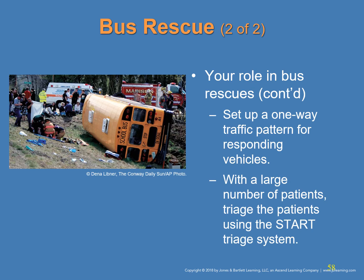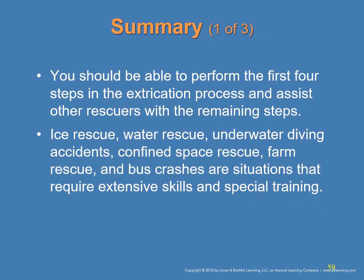Set up a one-way traffic pattern for responding vehicles to avoid congestion and gridlock at the emergency scene. With a large number of patients, triage the patients using the START triage system. Summary. You must be able to perform the first 4 steps in the extraction process and assist other rescuers with steps 5 through 7.